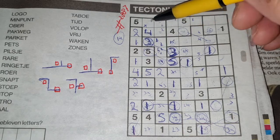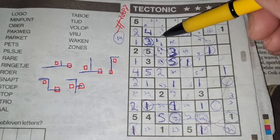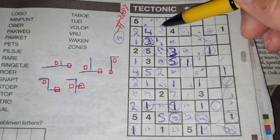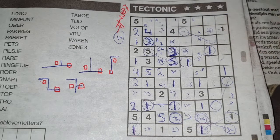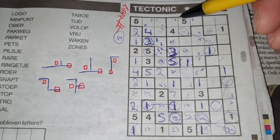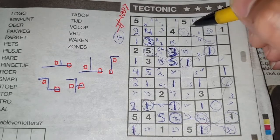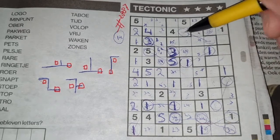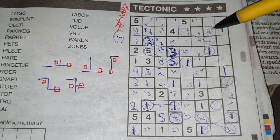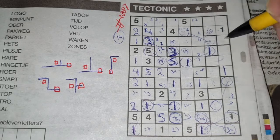Missing something. 3, 2, 1. 1, 1. Yeah. Well, I have a double 2 here. So this box can be a 2. That box could be a 2, or this box could be a 2. 2, 2, or if I place a 2 here, then those two boxes can be a 2, 2, 2.